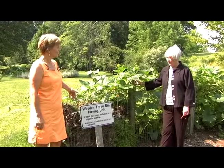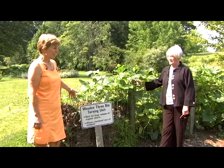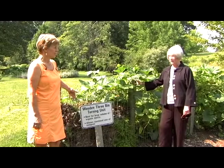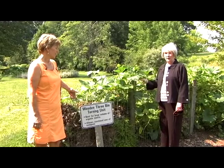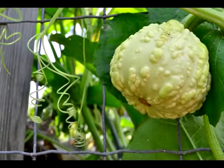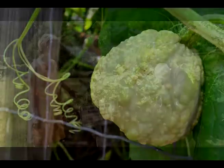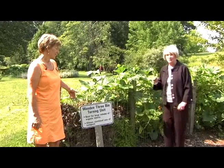Okay. And here we have a 3-bin turning unit. And this is Liz's composting bin that she talked about earlier. She said that she planted the gourds in the bin. Well, here they are, and they'll be using these for their dried arrangements in the fall. And we have a beautiful example of what's coming, and it's quite pretty. If I touch it too much, it'll fall off.